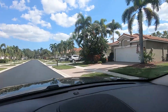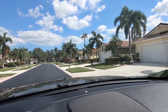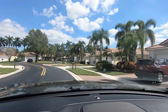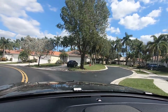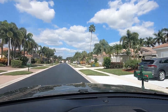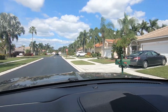So the Grove Manor, as you can see, beautiful houses. One of the rules is that they have certain colors that your house can be, certain tile for roofs, things like that. It just keeps a very manicured look for the neighborhood. A lot of people appreciate that because it makes sure that the neighborhood looks very nice and uniform, and people are more likely to maintain. So as you can see, beautiful houses, tiled roof, 2-car garage, plenty of room for parking.